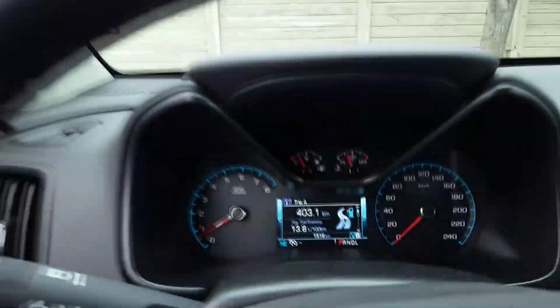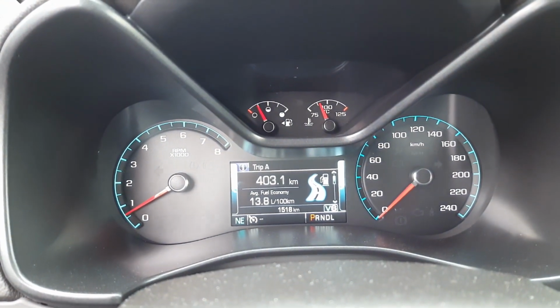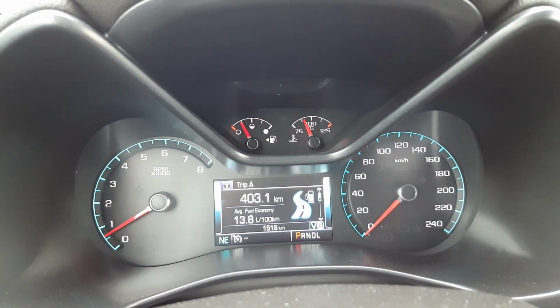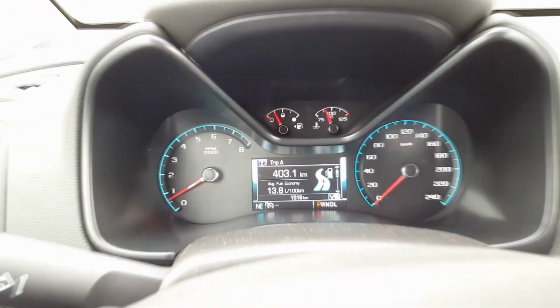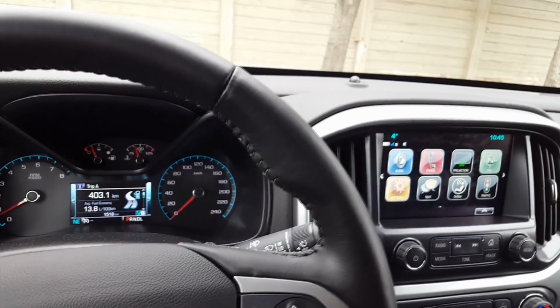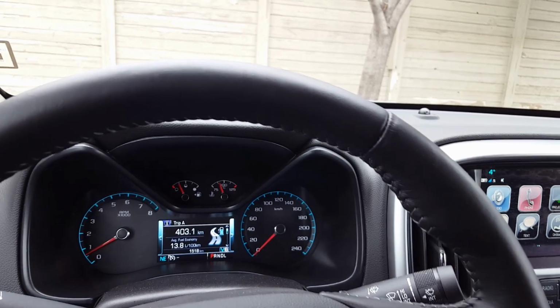What we'll do is, since we're at the gas station, we'll fill it up, do a full tank, and see how much it costs to fill the tank back up. Based on that, we will come up with some numbers to get an idea of what our actual fuel range should be based on my driving. My driving conditions have been pretty basic. I haven't had the air conditioning or the heating on at all, but I've had the radio on the whole time, but that shouldn't affect it too much.